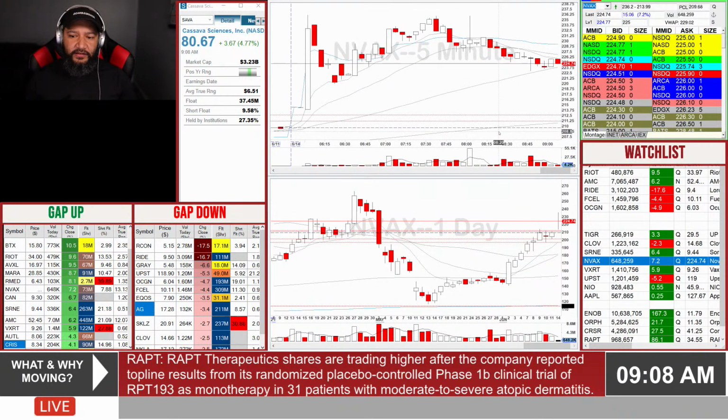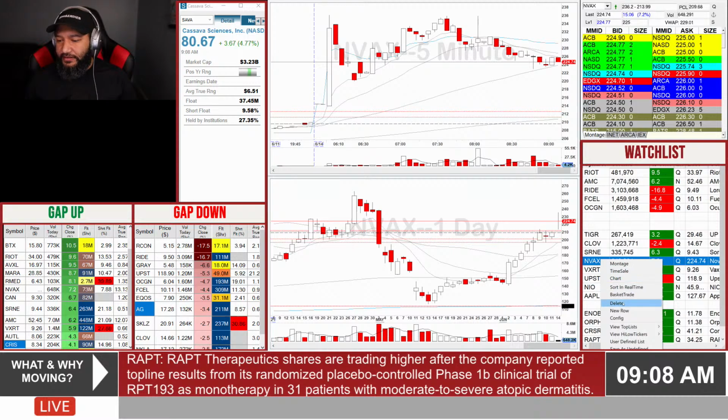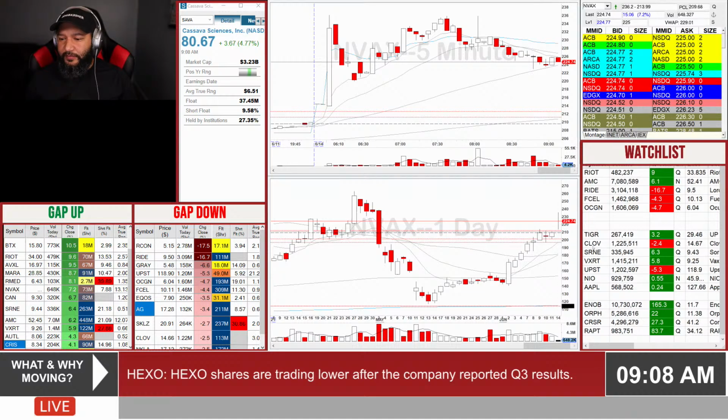I'm going to remove NVAX, guys, because I know I'm not going to trade it. I know they seem to be in play today. They're up 7.2, which is big. But again, they're just a very difficult stock to trade. And when you have other stocks that are trading better, that have better liquidity, that have better volume, I think it's better to look at that.